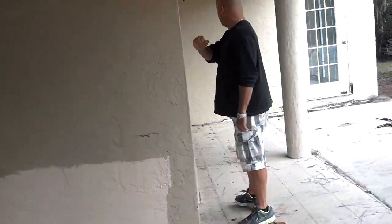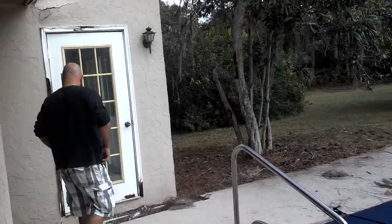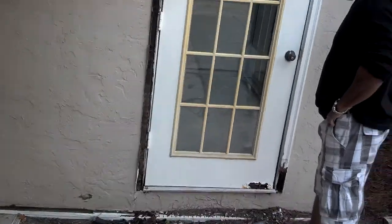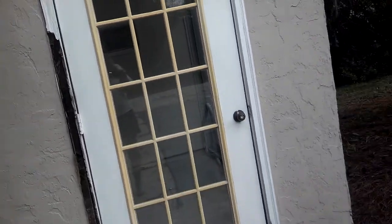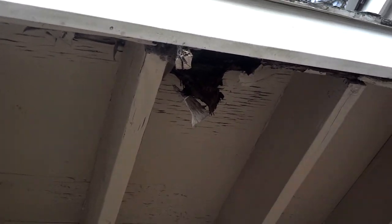What are you thinking? Wood frame behind stucco? Yeah. That's just termite damage on that door, right? Water damage. And why is the stucco chipping like that? Because water's gotten behind it. Oh, because they didn't put the stucco on the wood frame, right? Correct. Gotcha. Yeah, once you start getting water intrusion, it makes the wood expand.